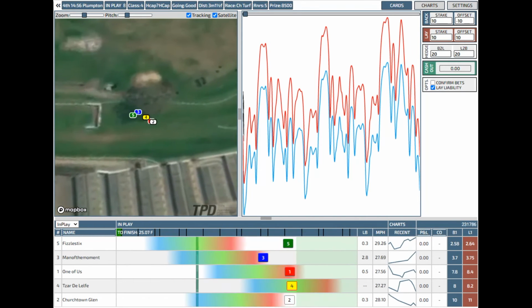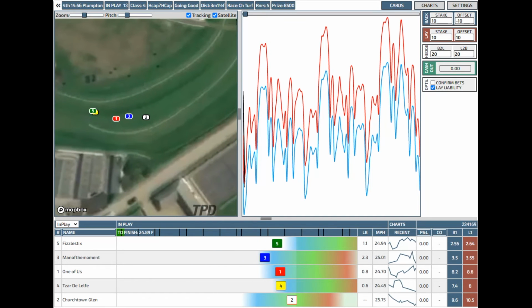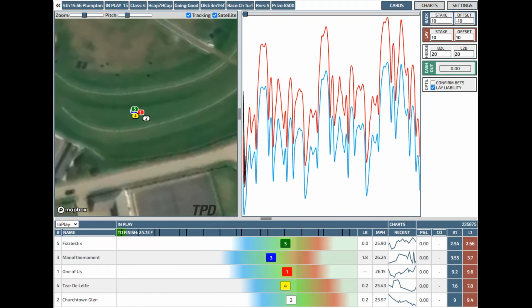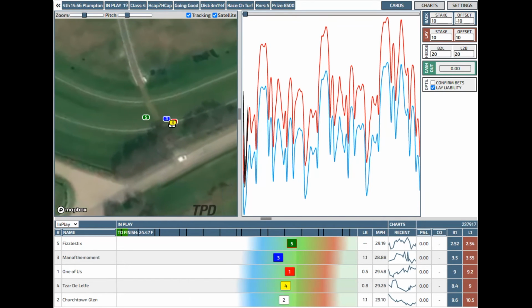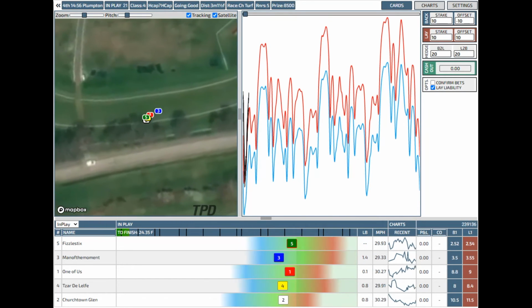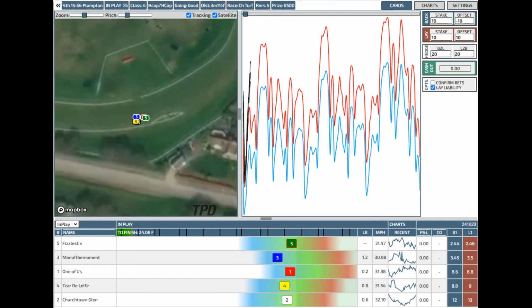There's always American racing. So anyway, try not to look at the GPS at the top, because it might make you feel sick. It was starting to make me feel a bit queasy when I was looking at it. I just had to train my eyes to look away. But it's a long race, this 3 mile, 1.5 furlongs.